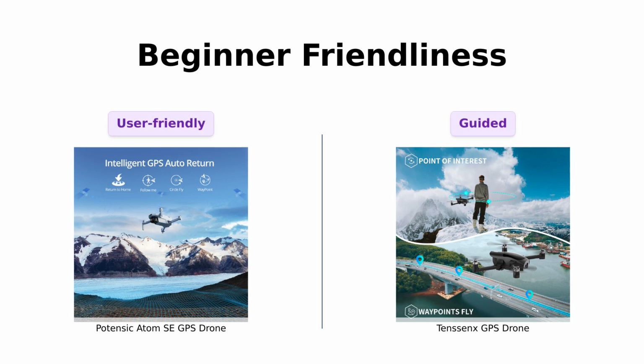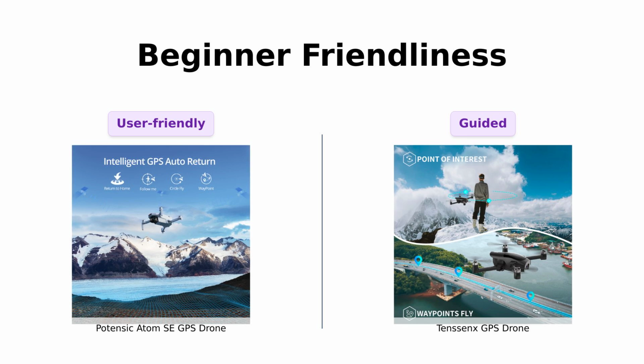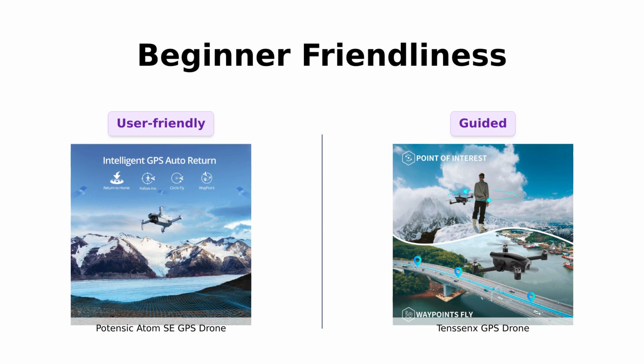Last but not least, let's see how beginner-friendly these drones are. The Featherweight Flyer has a Surge Fly flight control system with beginner mode and 3 flight modes: video, normal, and sport. It's like training wheels for your drone. Reviewers highlight its ease of use and various flight modes.